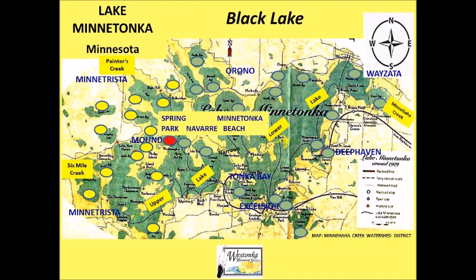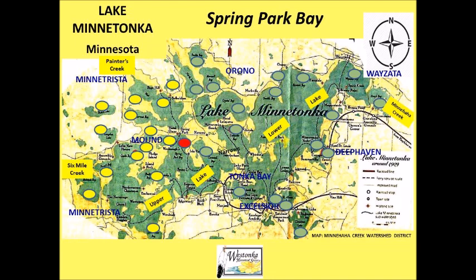I don't know the origin of the name Black Lake. I'll guess that given the small size of this bay, the abundant vegetation, and frequent algae blooms, perhaps the early settlers thought the water looked dark. Spring Park Bay was named after the city on which its shores reside. Spring Park was so named because the area was known as a spa.